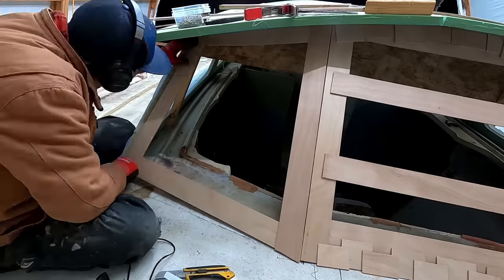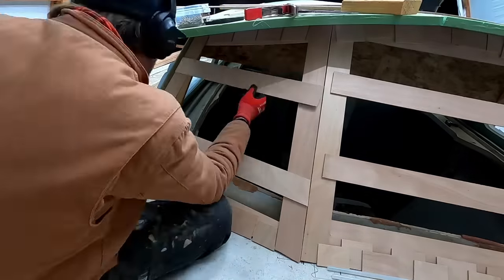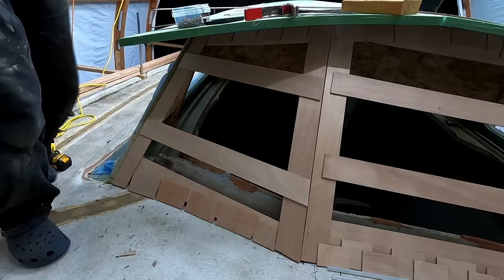Then it was time to mock up the windscreen, and then I built it with fiberglass and foam.